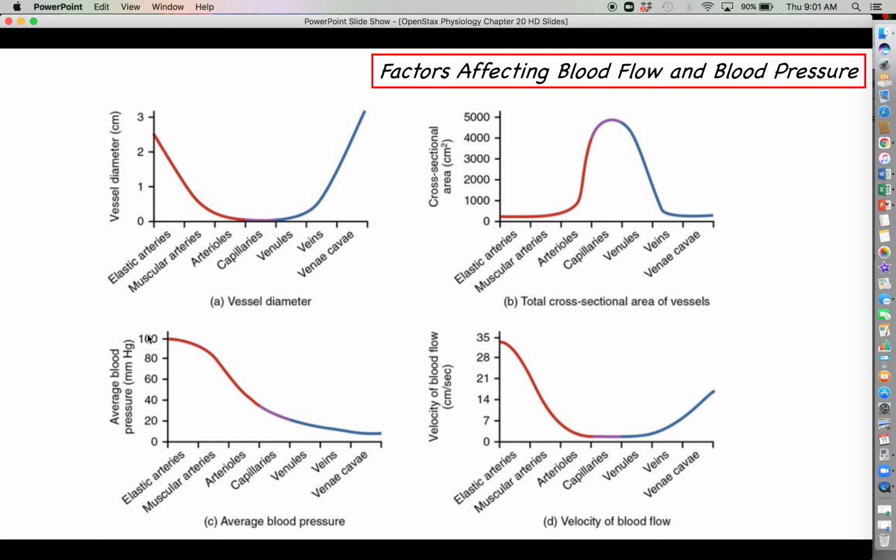The blood pressure graph on the far left, of course, should make sense. We talked about this sort of thing in chapter 19. The arteries experience the highest pressure, and then as blood naturally moves the correct direction through the circulation, the blood pressure is going to continue to drop.